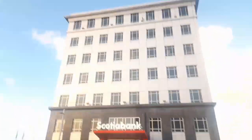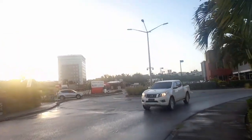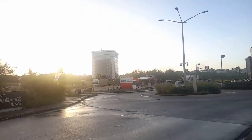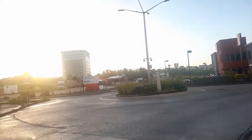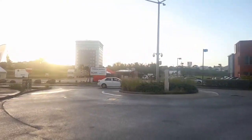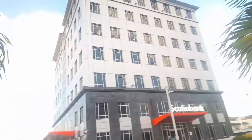CGI towers here with Scotia Bank in it. CGI stands for Consumer Guarantee Insurance. So as I said before, Warrens is known as a city away from the city, where businesses have been moving out of town into the area since the mid 90s into the early 2000s. This is the western side of the Baobab Towers, and this is the Republic Bank in Warrens, and the CGI Towers here in Warrens.